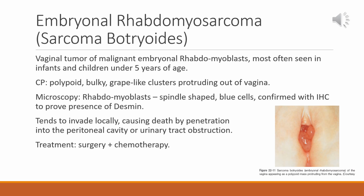Embryonal rhabdomyosarcoma, also called sarcoma botryoides, is a vaginal tumor of malignant embryonal rhabdomyoblasts. It is most often seen in infants and children under the age of 5. The clinical picture is polypoid, bulky, grape-like clusters protruding out of the vagina. The microscopy is of rhabdomyoblasts, spindle-shaped blue cells. It is confirmed with immunohistochemistry to prove the presence of desmin. The tumor tends to invade locally, causing death by penetration into the peritoneal cavity or urinary tract obstruction. Of course, the death or the heavy damage is because of complications from these. For example, some severe reflux nephropathy from the urinary tract obstruction. The treatment is surgery and chemotherapy.